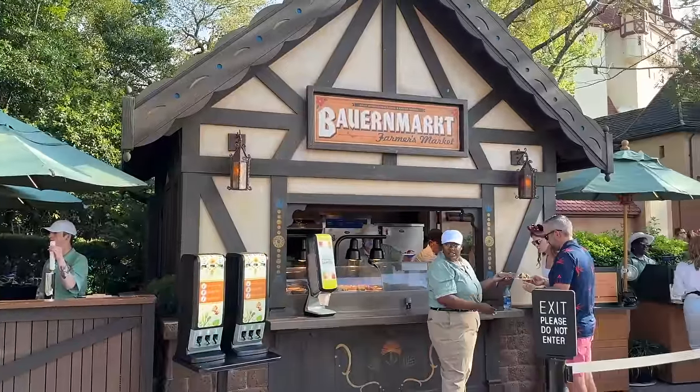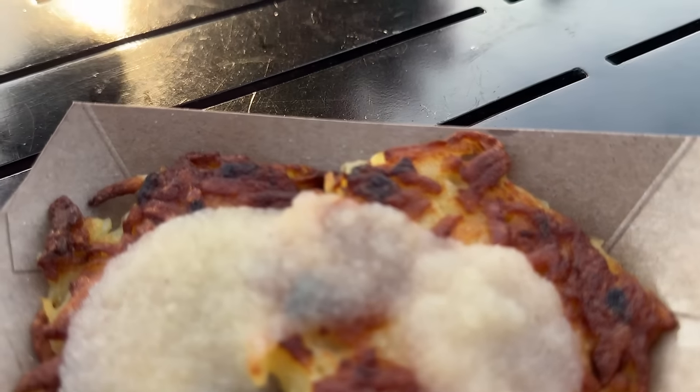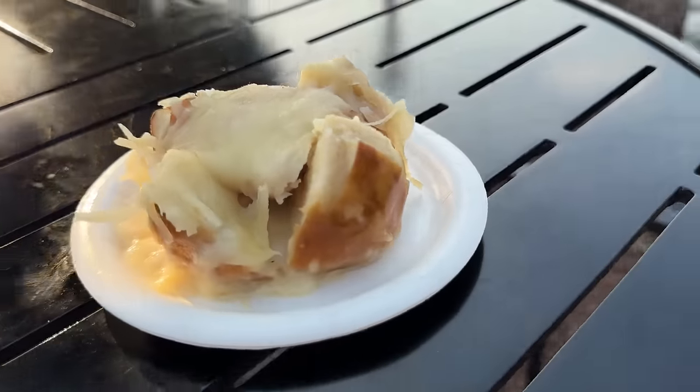Bauernmarkt Farmers Market is the Germany booth, and this one is known for potato pancakes with house-made applesauce. These are so tasty. They also have toasted pretzel bread with a Black Forest ham and melted cheese. So, you know, some pretty good stuff here. If you're a cheese lover, this booth is probably the one you want to swing by.